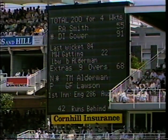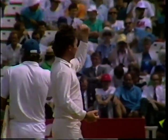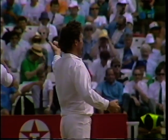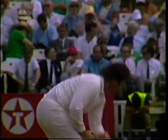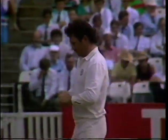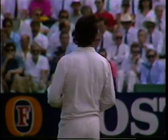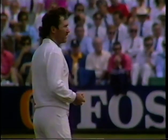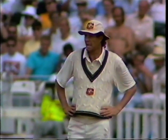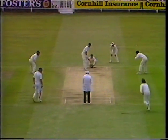We have a change in the attack. Terry Alderman at long last being rested and being replaced by Allan Border, Australian captain, who had one very good test match against the West Indies. Interesting time too for him to come on, Tom, because it's captain to captain, and Gower's in the 90s, 91 not out.